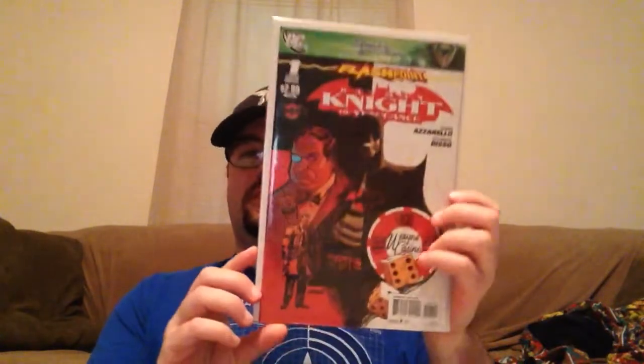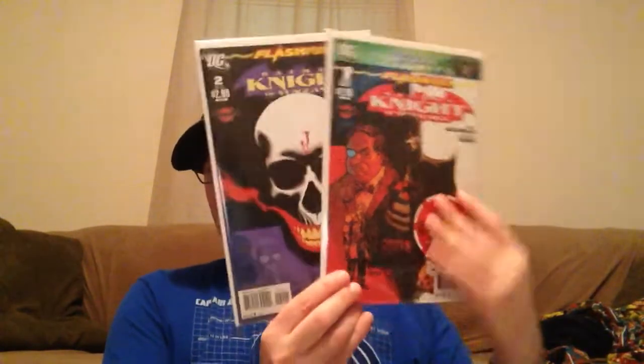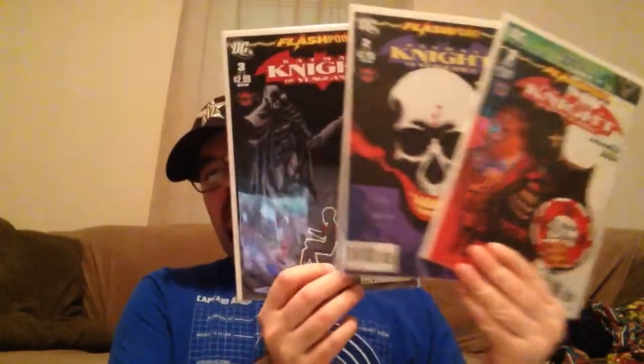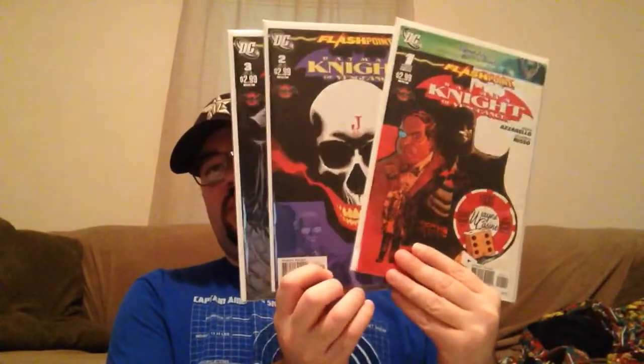Grab these 3 books. These would have been on my list, but I didn't think I'd be able to find them at a price I would be happy with. But sure enough, I did. So, grab these. Flashpoint, Batman, Night of Vengeance, number 1. Interesting story if you guys ever get a chance to read it. It's issue 2 and issue 3. So, there was only 3 issues in the set. So, happy to grab those. I grabbed those from My Comic Shop as well.